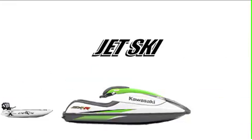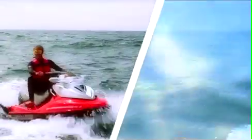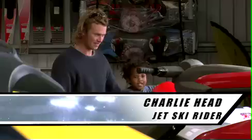First up, jet skis. The smallest but perhaps the most exciting craft with which to tackle the BladeRun. With 250 horsepower and top speeds in excess of 60 miles an hour, these pocket rockets can catch some serious air. These engines are fantastic.